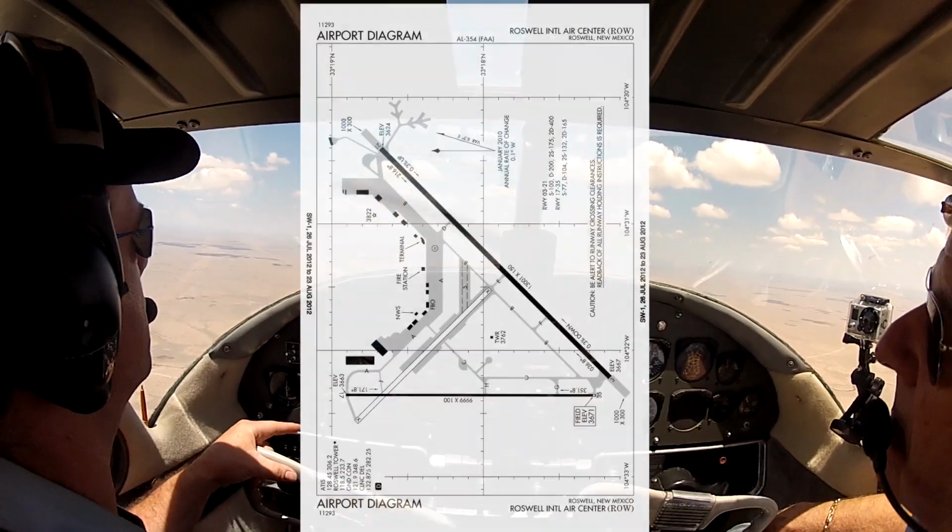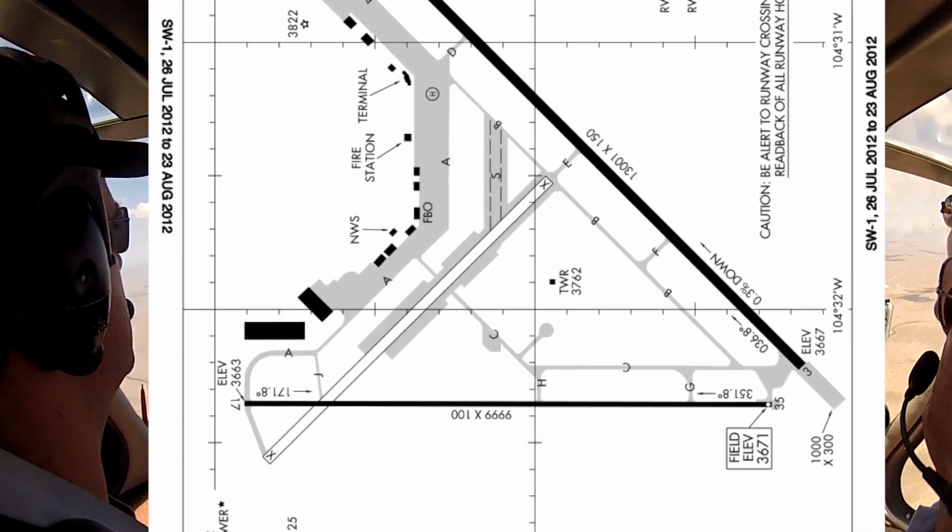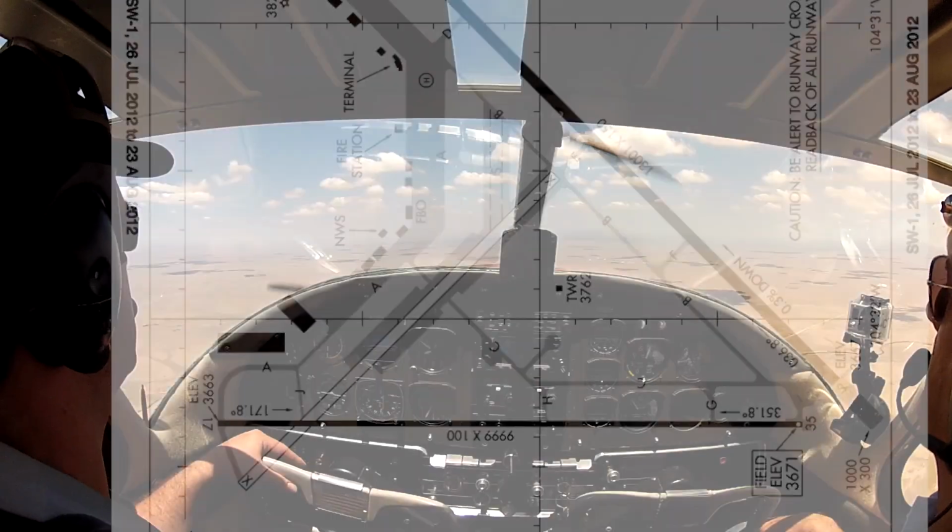Wind currently 150 at 8, gust 23, would you like runway 17? 17 would be great, 3050 Bravo.